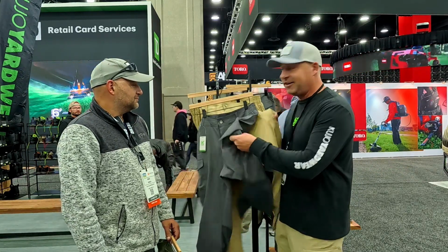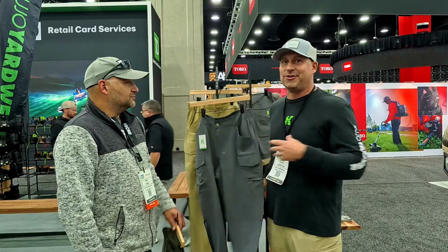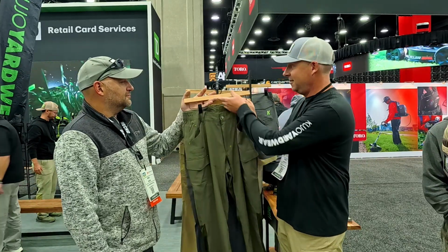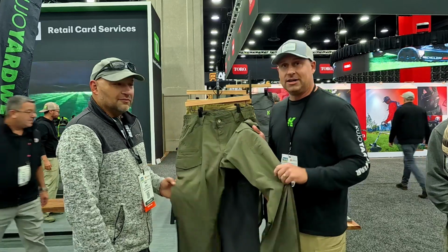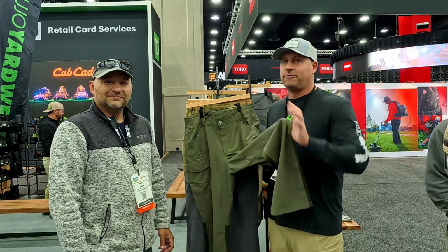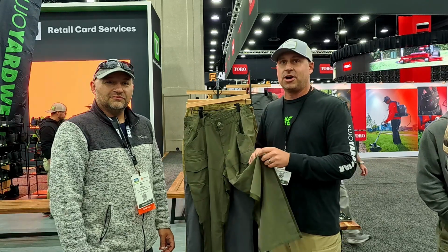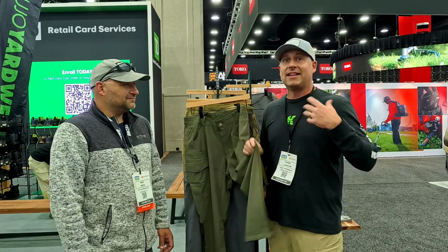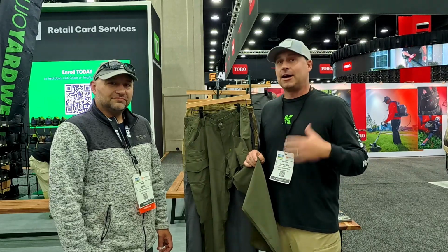We've been selling out of our gray and our khaki colors, so we were like, it might be time to expand to a new color. So at the show, we're showing these olive green, and I wasn't sure if we were going to launch them, but after the show, the feedback was so good, we're definitely going to go to production. A lot of the guys gave the feedback. I think it's going to help with grass stains.